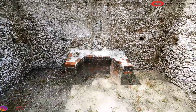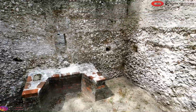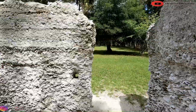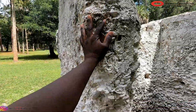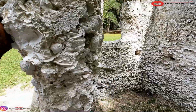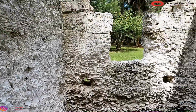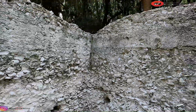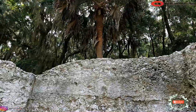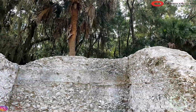I figure this looks like a fireplace. This is where the fireplace used to be. And these walls here. So this used to be a bedroom. So we are actually inside where the bedroom used to be. This is where it would be.